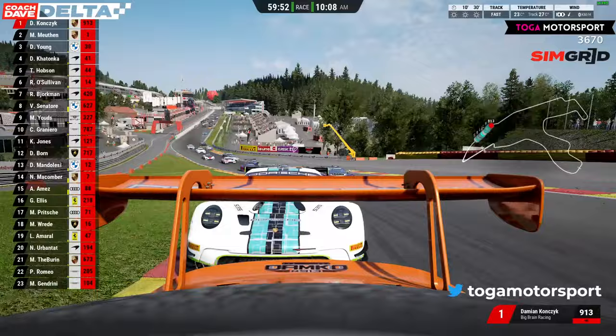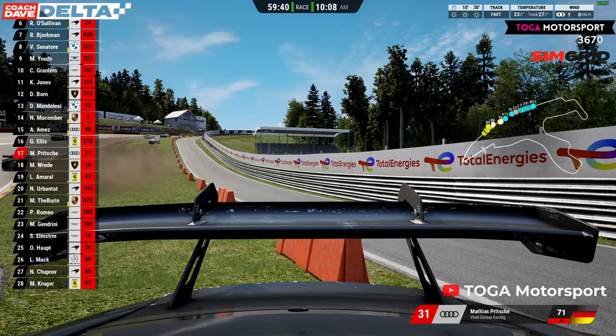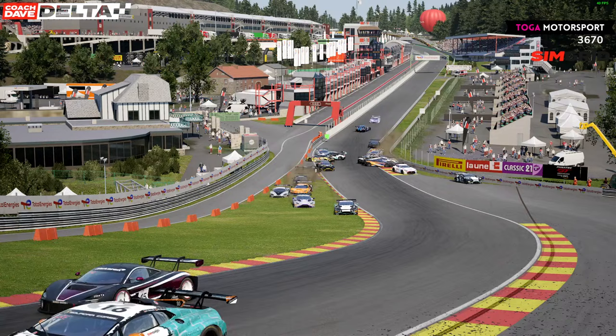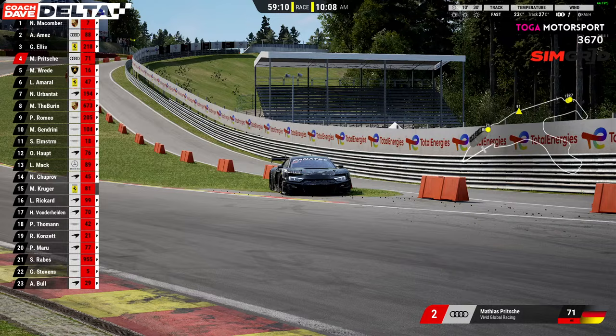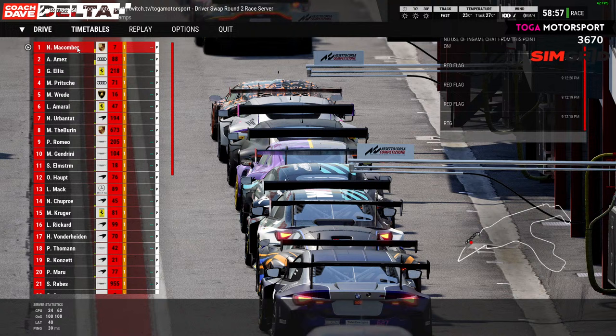We have a major, major crash further down the field, I think. That is, without a shadow of doubt, going to be a red flag. Oh wow, yeah. That is a massive, massive incident, including, I think, almost half the field. That is going to take absolute ages to sort out, as there are still cars that don't know what to do here. And yeah, there is a red flag. I think everybody has just straight up returned to the pits here. Yeah, that is a red flag and a half, everybody.